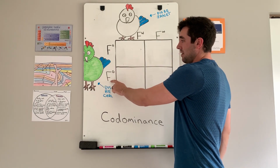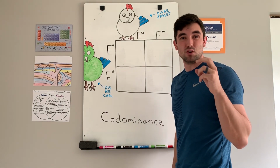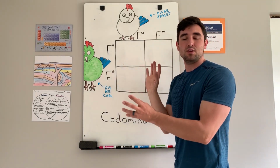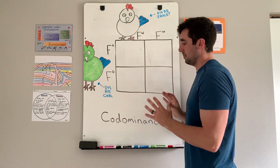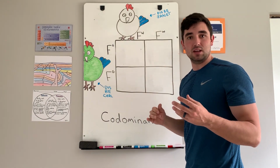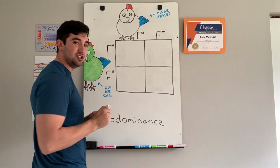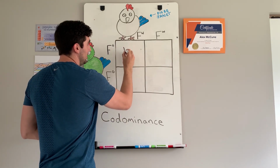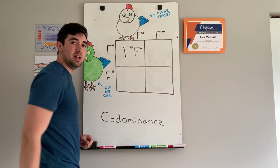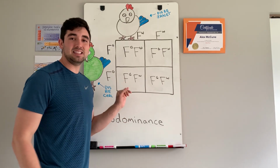So for Carl, we have F^G, showing that his feathers will have a green phenotype. And here for Janet, we have F^W. So we have these two different colored chickens. They mate together and they're going to create some offspring. What we want to see is the probability of each type of inherited trait. What are those offspring going to look like? As you might see already, it's going to be pretty basic. It's going to be F^G F^W in all four squares. So just like we predicted, every single square is going to have the exact same genotype.